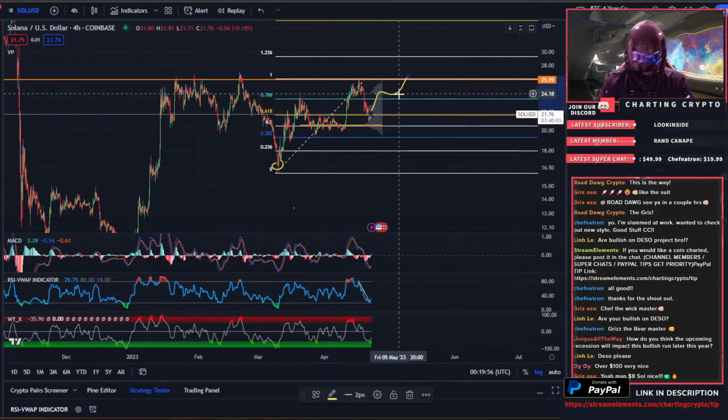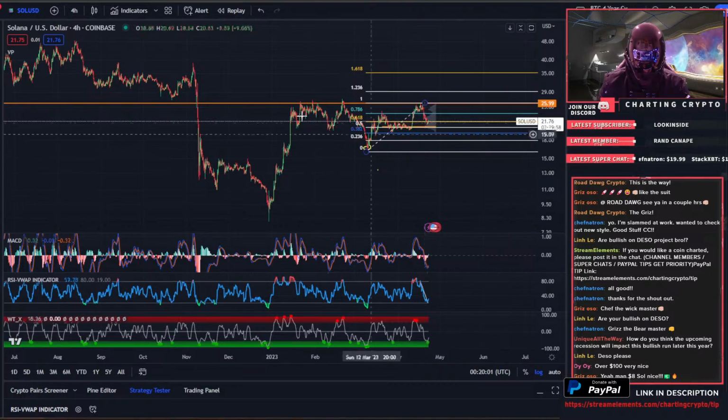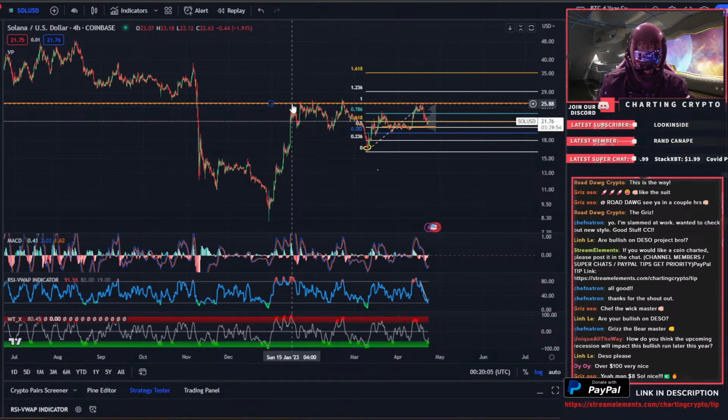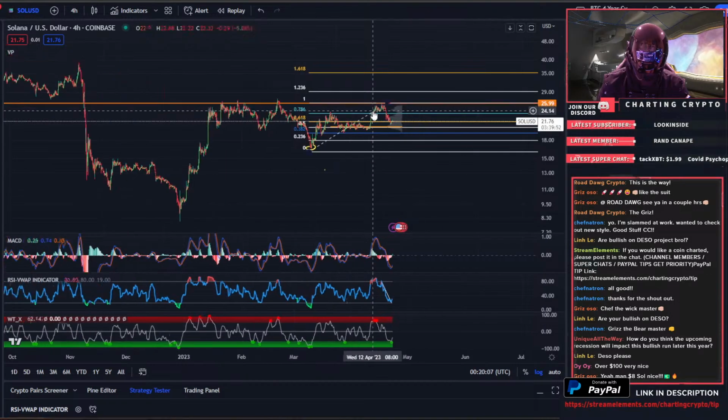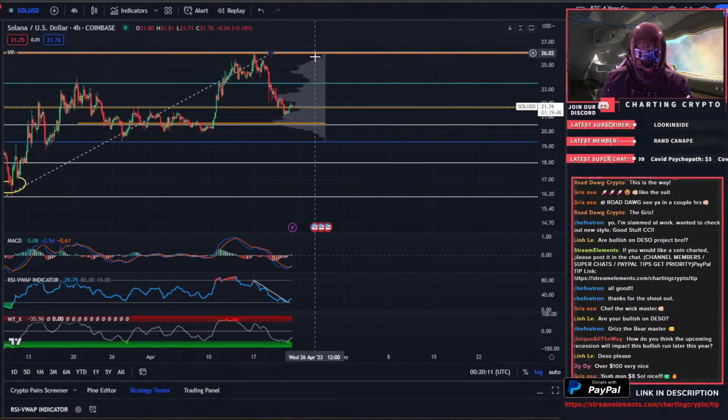It's just that $26 range is just very difficult to get over for Solana. We've been trying to get over it since the beginning of the year. So I'm bullish on Solana here in the short term as well. I think we're easily going to head back up to the $25 to $26 range.